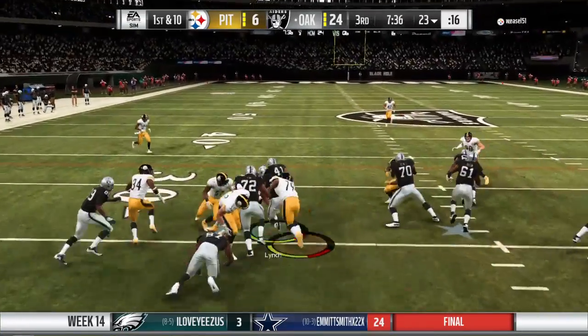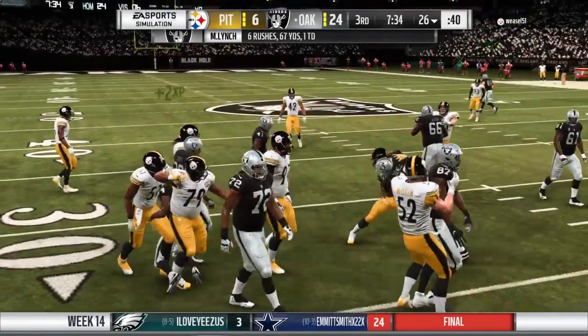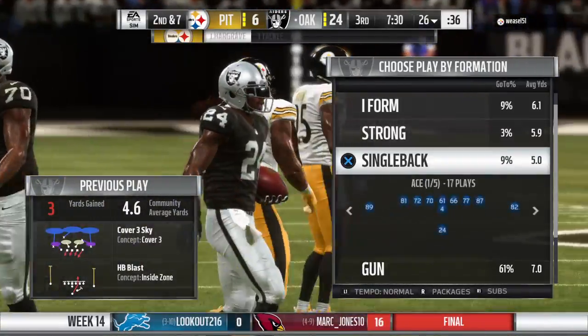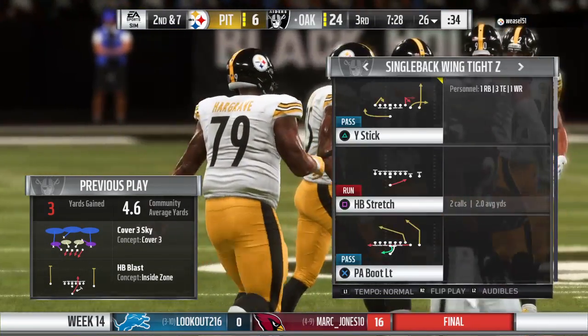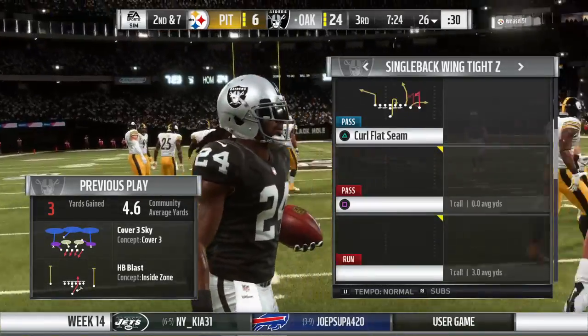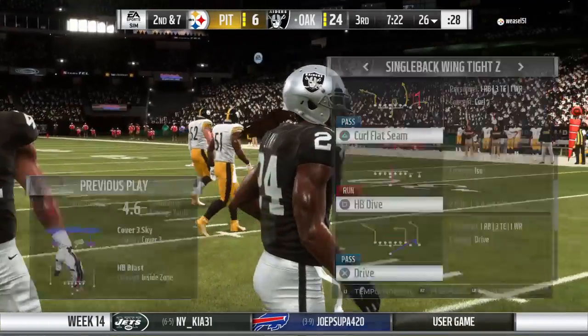They start the drive with Lynch, and he'll get this one up to the 26. 3 yards on the pickup there, and it'll be 2nd down. 3rd quarter, and you've got the lead. You're not ready to go into that 4-minute offense to close the game out, but a running game can really benefit your team right now.